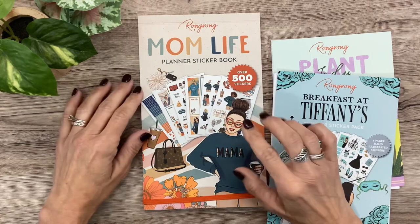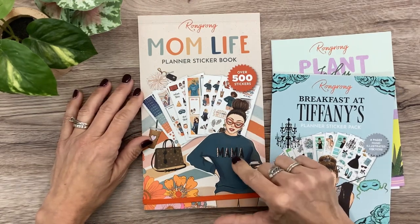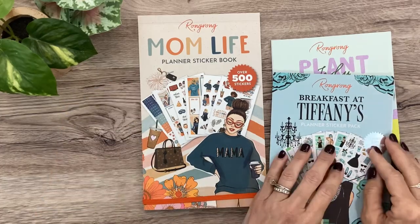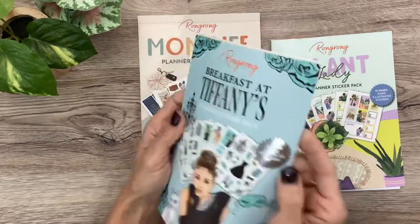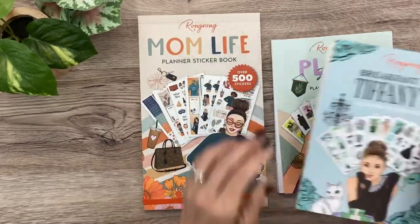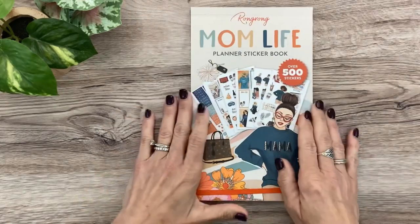And then stay tuned, I'm gonna do a plan with me in my Rongrong planner using the Mom Life sticker book. And then stay tuned very shortly, later this week, I'm gonna do a Breakfast at Tiffany's plan with me and use the Plant Lady soon as well. So first I'm gonna go ahead and flip through Mom Life sticker book.